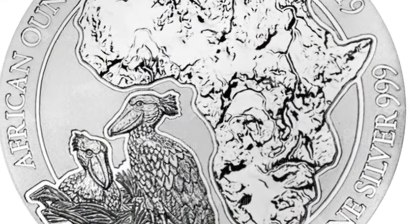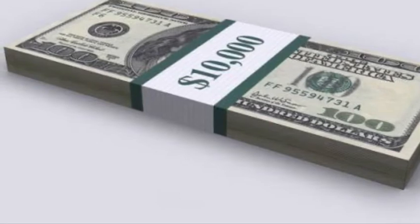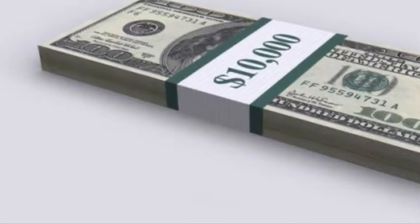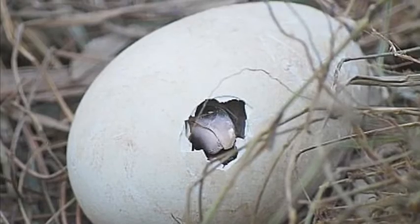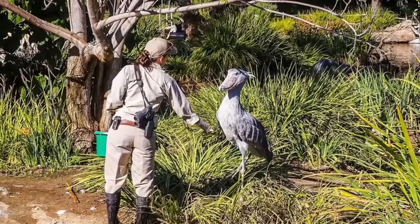Shoebills are worth thousands of dollars on the black market. This is due to the fact that shoebills rarely breed in captivity. In the last 100 years at least, only 2 chicks have hatched. In today's zoos, all shoebills were either born there or were illegally collected from the wild.